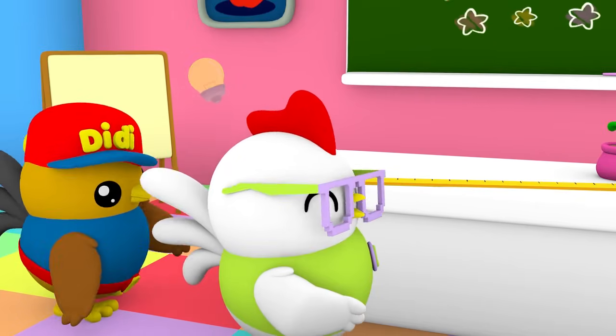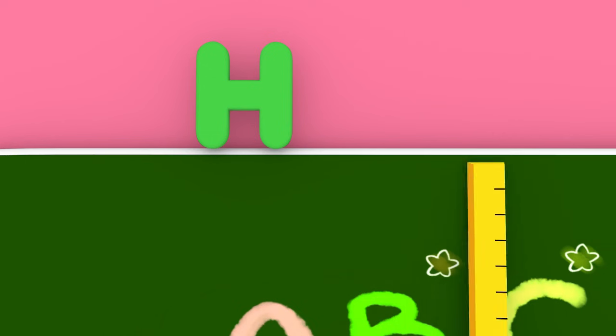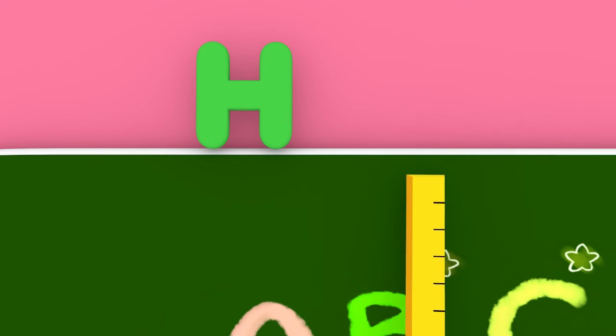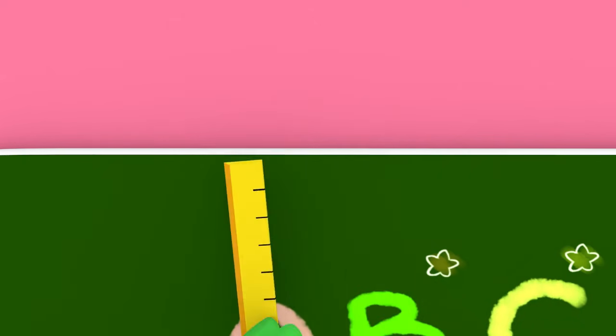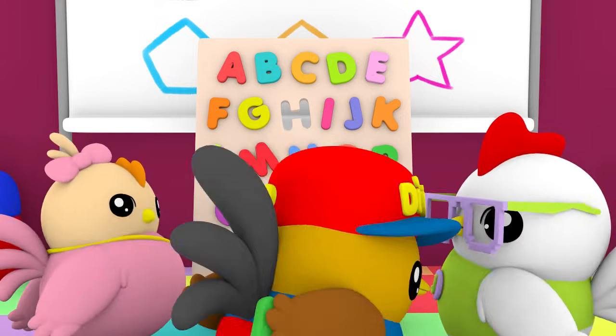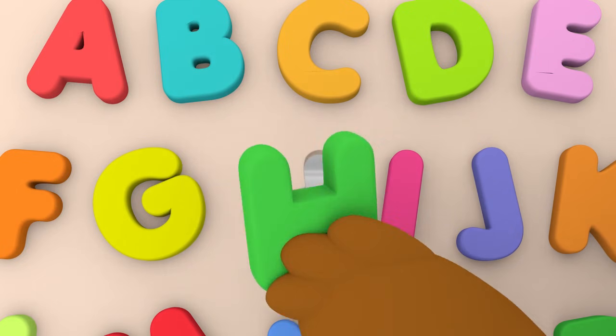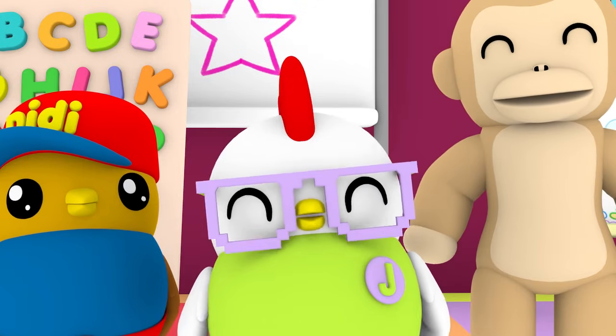Aha! I have an idea! We'll use this long ruler! A little to the left! Here? A little more to the left. Here! Yay! We got it! Let me do it. Ta-da! Yay! Let's continue singing. From the letter H.